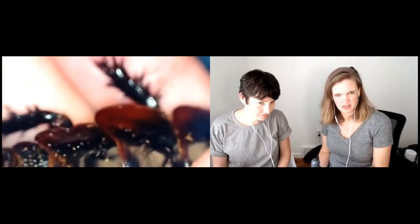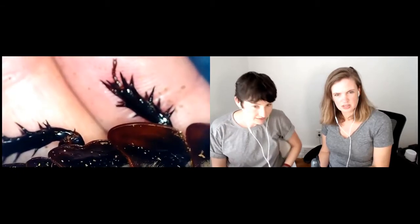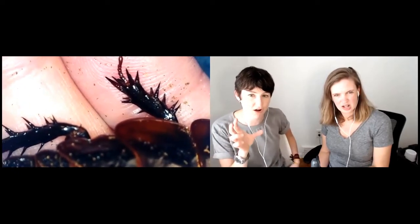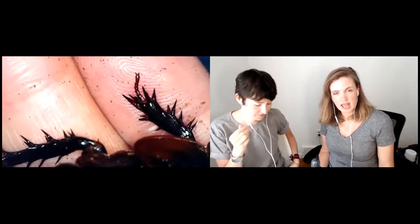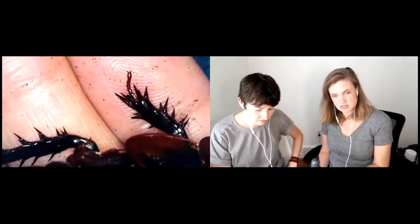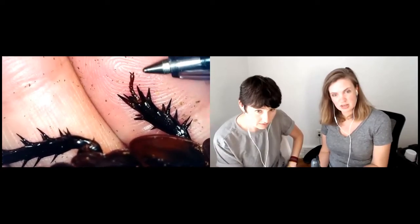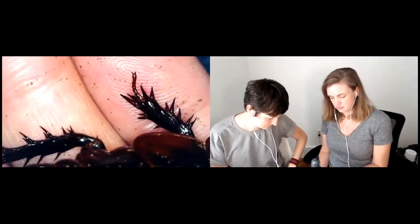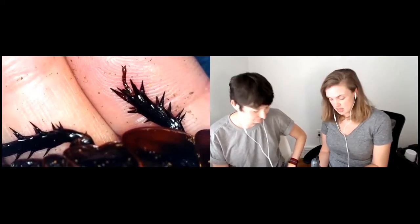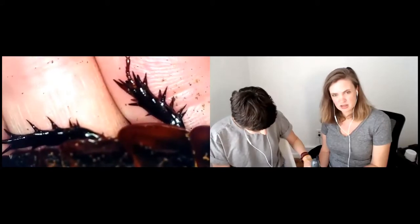Okay, so people, we're gonna show this underneath the microscope. Okay, ready? Here we go. You can see, look how thickened they are. Really thick tibia. And then remember earlier I was talking about ankle bones and I called them tarsi. You can see the tarsal claws at the tip. You can see little segments of the tarsi, which is the bug term for ankle bones or foot bones. And then you've got really beefy, spiky tibia.